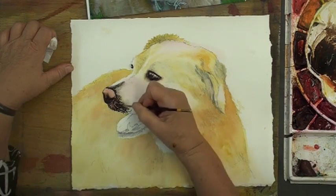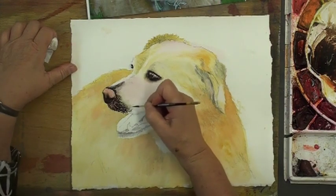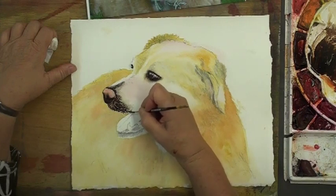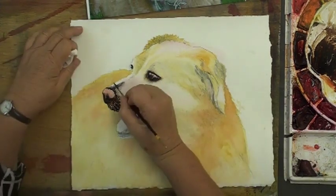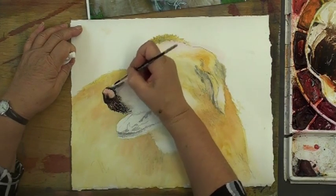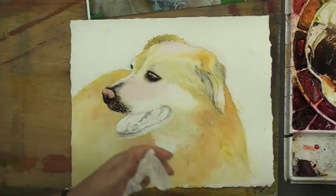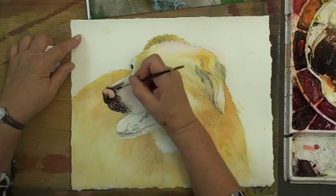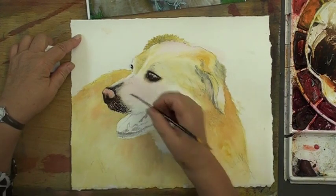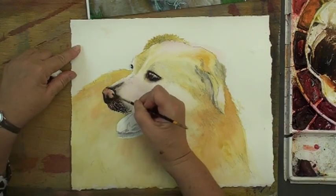Very nice. Now I need to soften all of this a bit. Take this lovely gray and just keep pulling it out, pulling it out, pulling it out. You can see it's starting to look like his nose. That's great. A little more softness over here. A little more lifting over here. Push it back, push it back. His nose is actually a little darker, so I'm just going to add a little more color, spread it around.